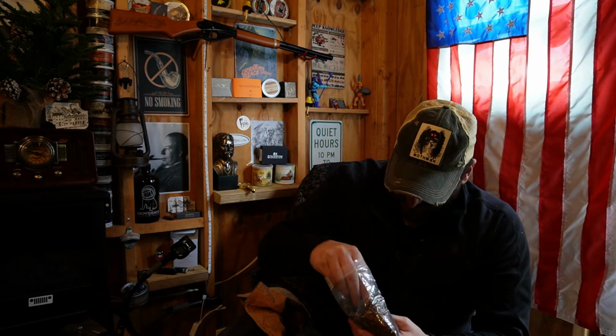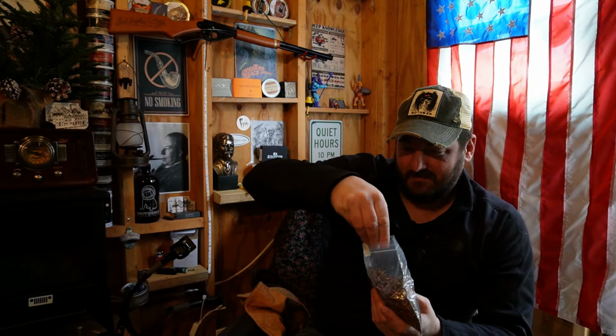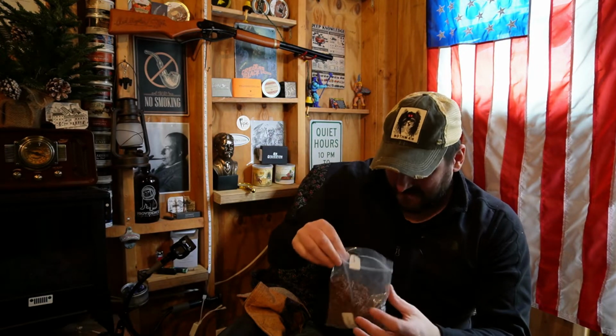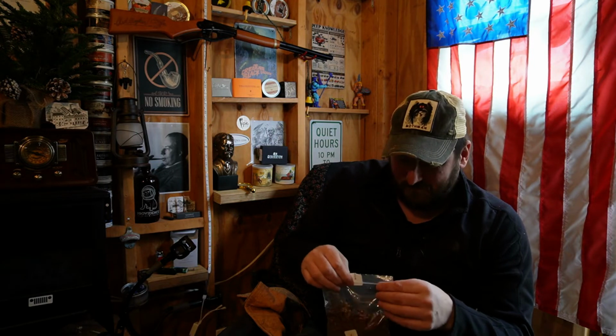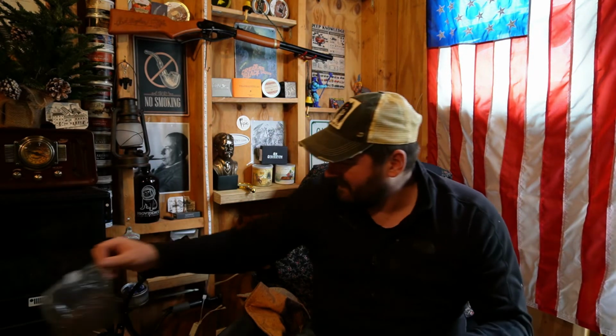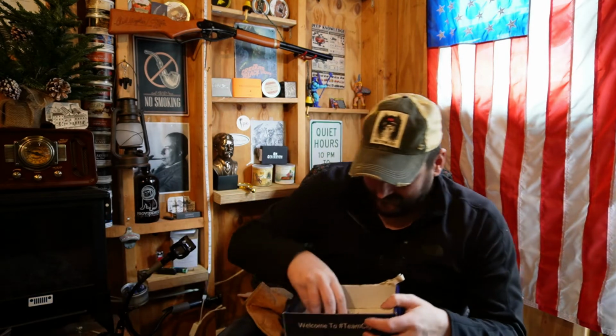I don't know how long they had this at the warehouse or whatever, but this is not good. But we're going to give it a go. We're going to give it a try. I feel bad for putting this as the first tobacco in this pipe, but let me see if I can smell anything.